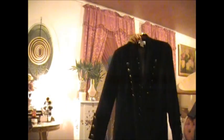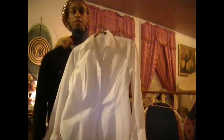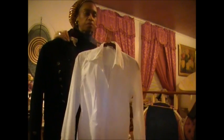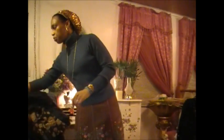I've actually worn this military jacket with this blouse, with the lace white blouse underneath it. If you can see how I'm mixing and remixing and matching things to see how things can go better with each other. So that's one aspect of how you can work your wardrobe.